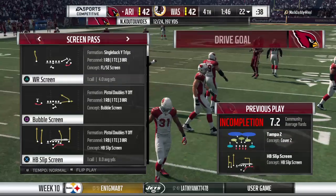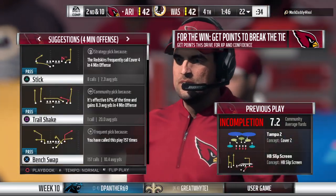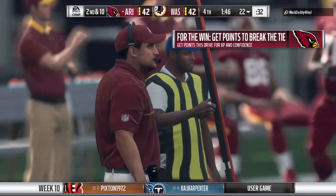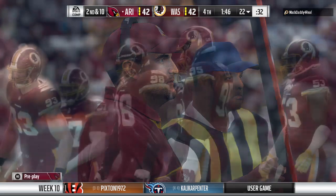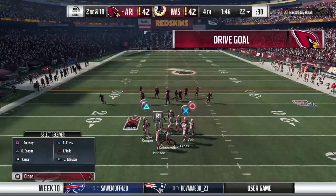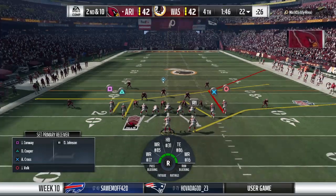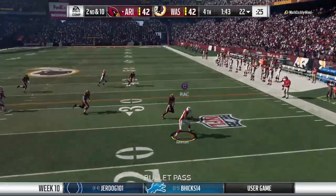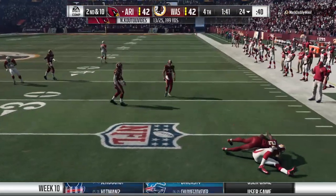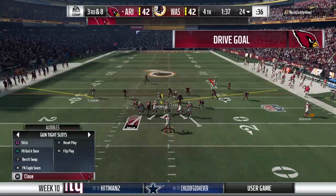And a scary incompletion, almost picked off. It would have been their first INT of the game. Instead, second down. So the incomplete pass brings up second down. He'll drop to throw. Dumping it off for Johnson. They'll get a couple yards on that one. And all of a sudden here, it's third down.